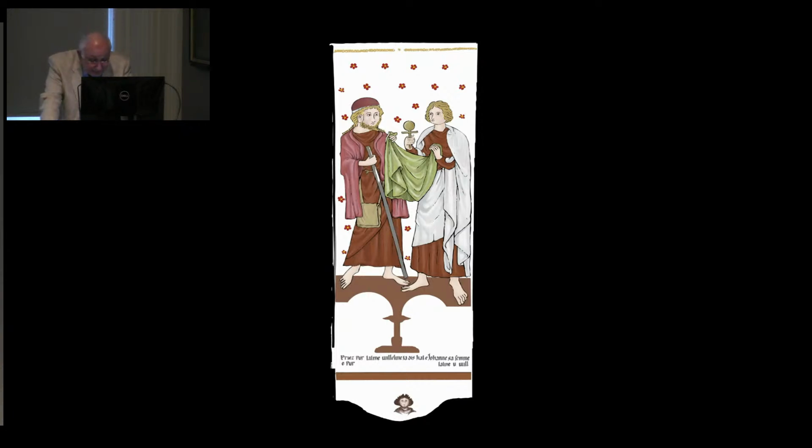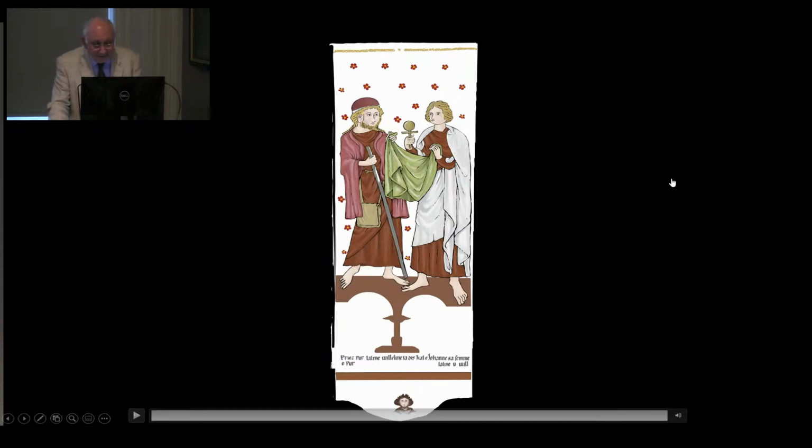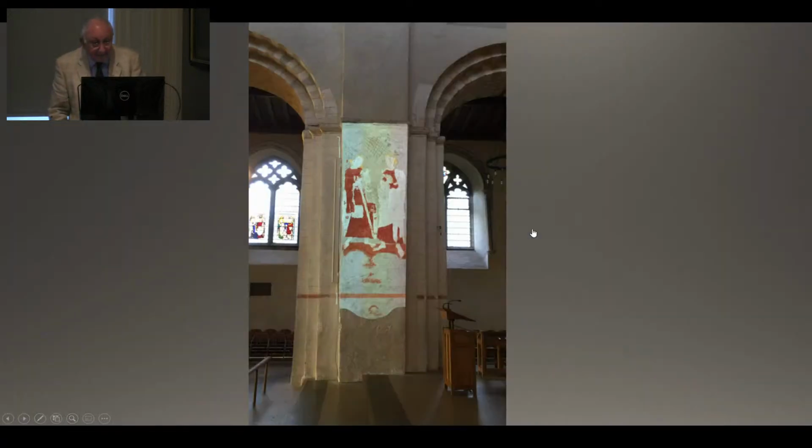Basically, we did them to add contrast and made the paintings legible. They've also been chosen so that the proximity to the piers in the nave can be taken into account. So we need to go down.